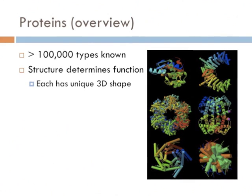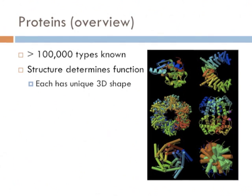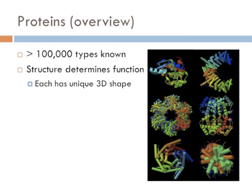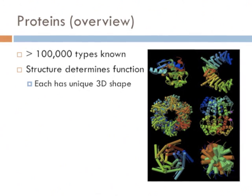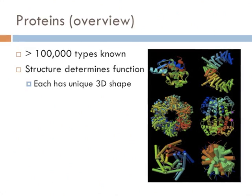We know that there are hundreds of thousands of types of proteins that exist within the world. And really, it's their three-dimensional shape that defines what they do. In other words, the structure of a protein determines what its function is. And as you can see, there's several different structures of proteins. These are all examples. Some are nicely shaped, like this hexagon that looks like a snowflake. Others are more randomly shaped. But all of these have a very specific shape which determines what it does.